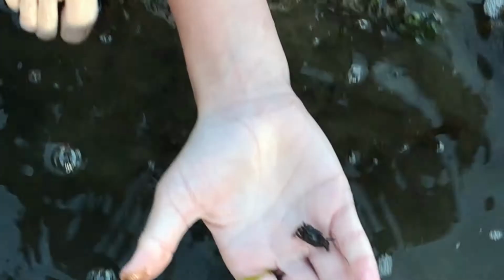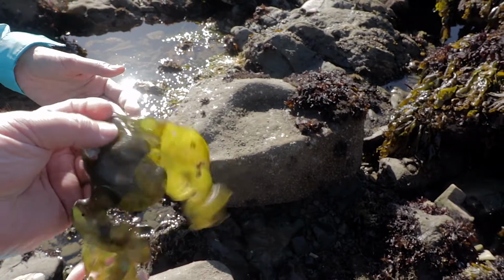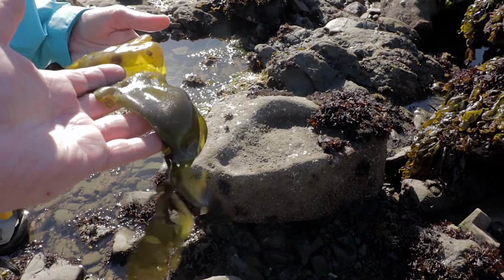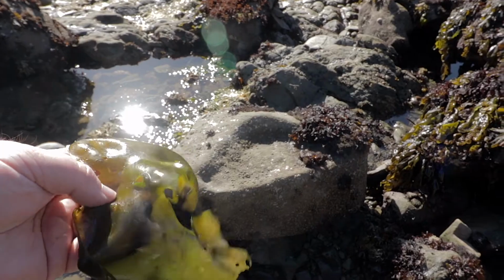Oh, crap! What you got? You got a crab. You got a baby crab. There he is. Here, be still. Oh, this is neat. There he is. This seaweed is really quite interesting. It's kind of like the rubber that you make a rubber mask out of or something for Halloween.